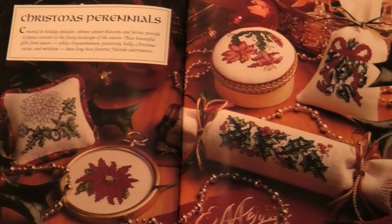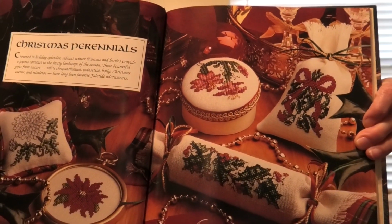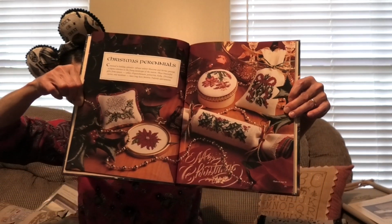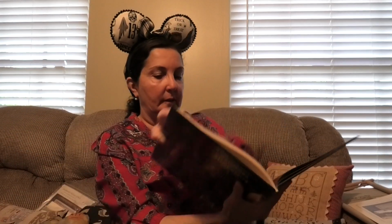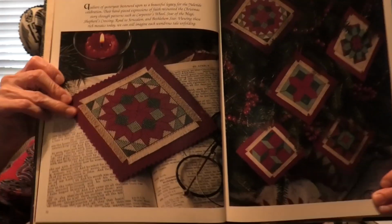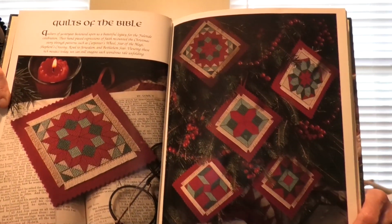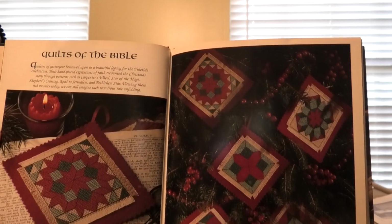Poinsettias. I like the little round container top. There's a roll of some sorts. Next is quilts of the Bible. I'm not sure why this is of the Bible. I don't remember these quilts being in there, but more Scandinavian almost looking. Very pretty.